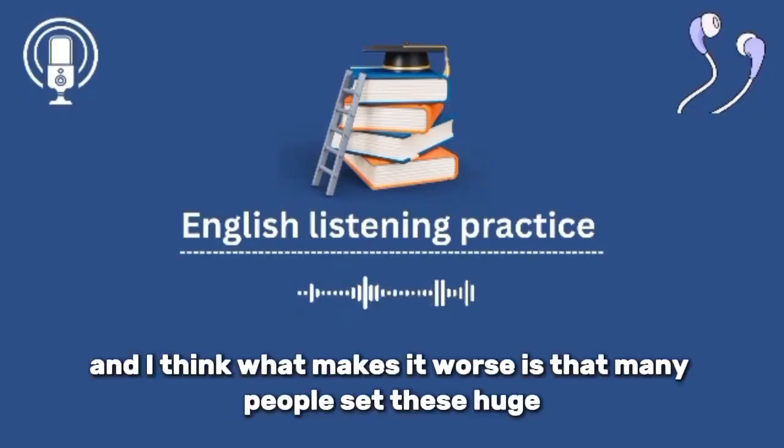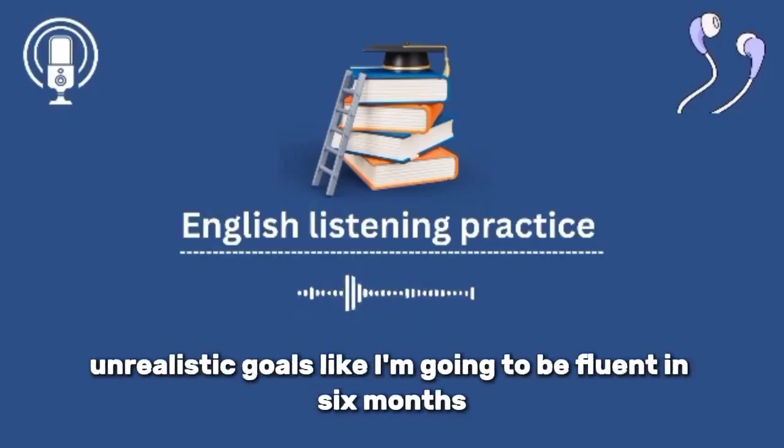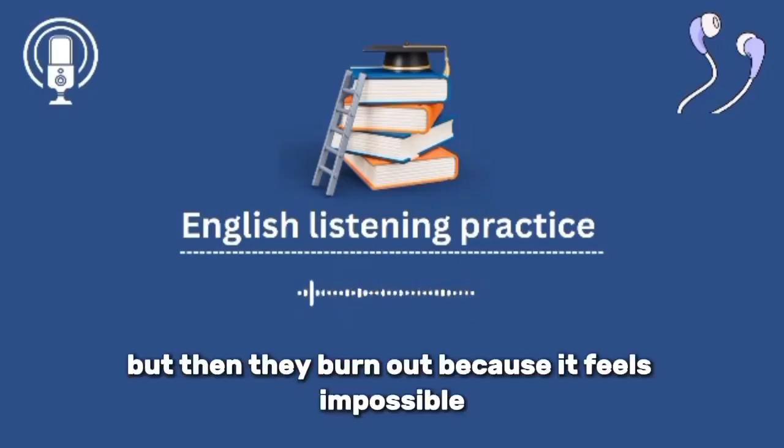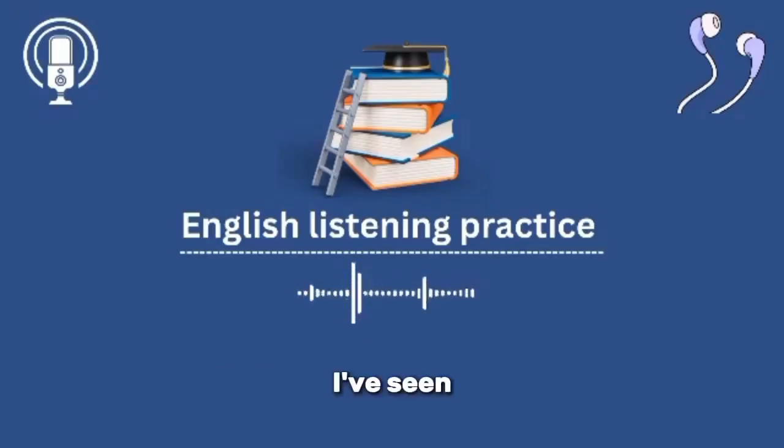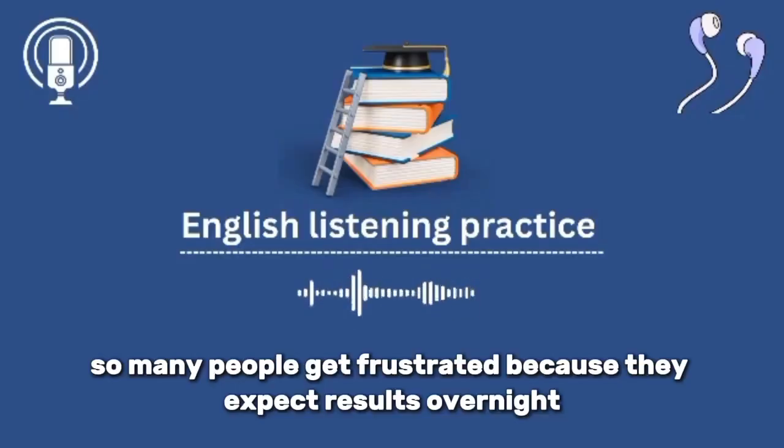And I think what makes it worse is that many people set these huge, unrealistic goals, like, I'm going to be fluent in 6 months. But then they burn out because it feels impossible. Yes. That's such a common mistake. I've seen so many people get frustrated because they expect results overnight.